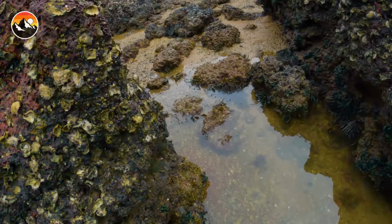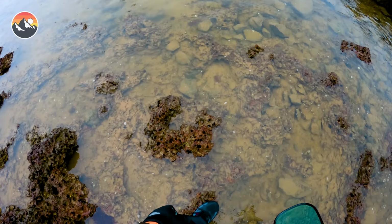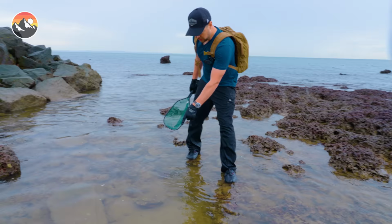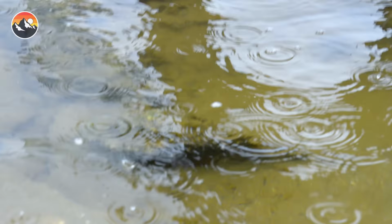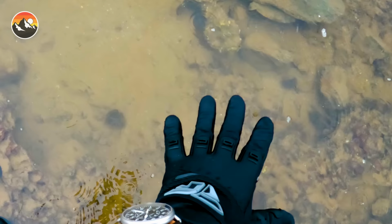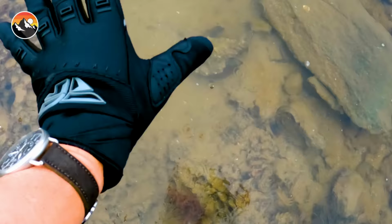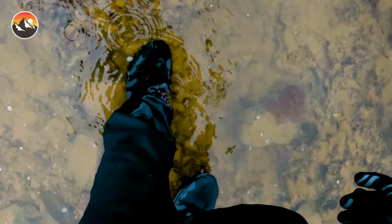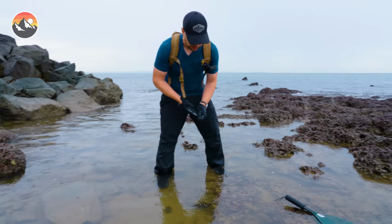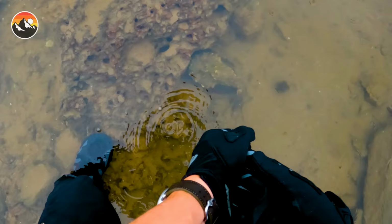Everything looks exactly the same. This is gonna be tough. Oh, right there. You see it moving? That is the stonefish. And I never would have seen that fish if it didn't give itself away by moving. Holy smokes. Now these fish are so toxic, they don't really have a flight response. I'm gonna attempt to catch the most toxic fish in the world with my bare hands. All right, here we go.